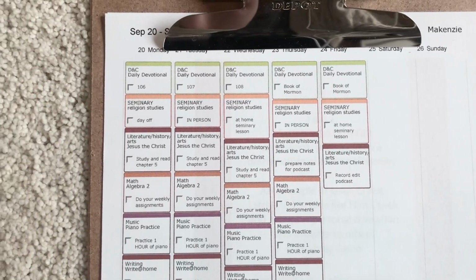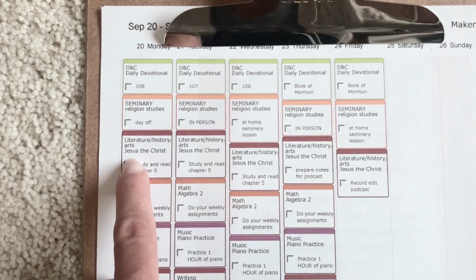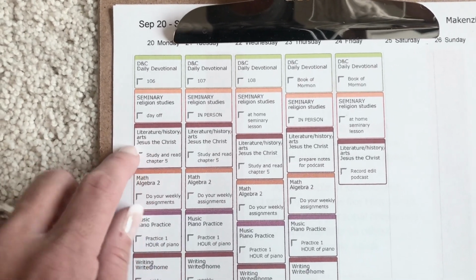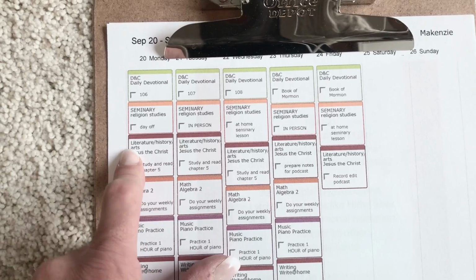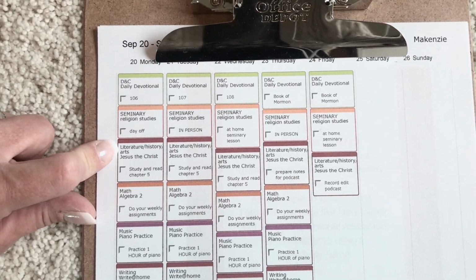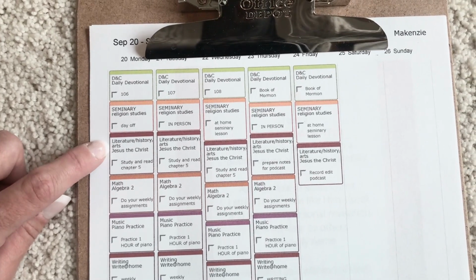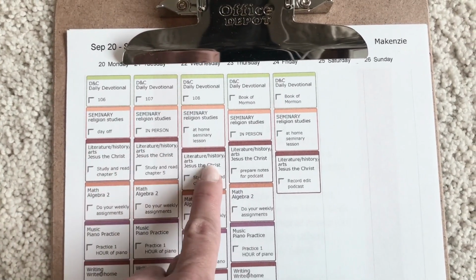Okay, so here, as you notice, she's not going to have a breakout of different subjects so much, because Jesus the Christ is her literature, it's her history, and it's her media arts. I called it media arts because Jesus the Christ is a very complex and high-level literary book. She does vocab words. It's just, there's so much involved in that. It's historical, so she's going to be following the history of when Jesus walked the earth. Also, media arts, she's making a podcast out of it, so she's learning how to record, set up a podcast, host a podcast, and all of that. So there's so much to this Jesus the Christ study.